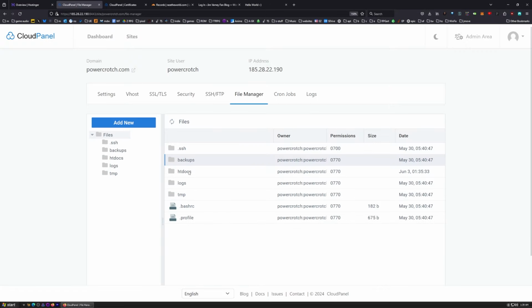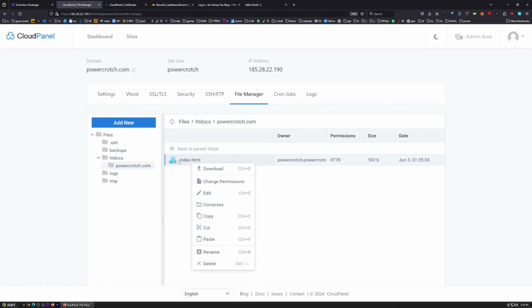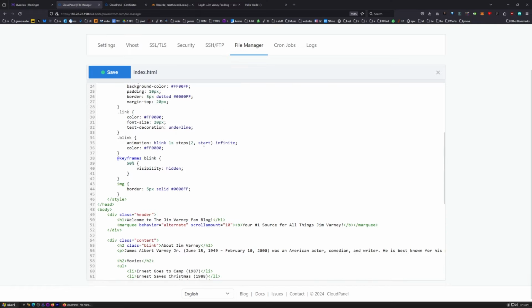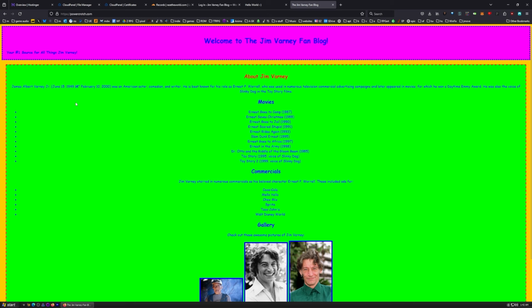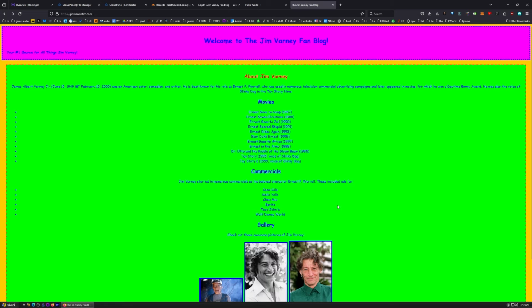If you want to edit any of your websites, just come over to File Manager. HTDocs is where it lives, and then there's your thing. Index. Let's edit this. There we go. I'll quickly just type this up. Let's save it here. All right. What have we created? Oh my. All right. Very easy. There we go. Does it work? Oh, that works. Yes. Amazing. I think we may have just made the best website in the world, and it's making my face green. This is a wondrous, joyous occasion.